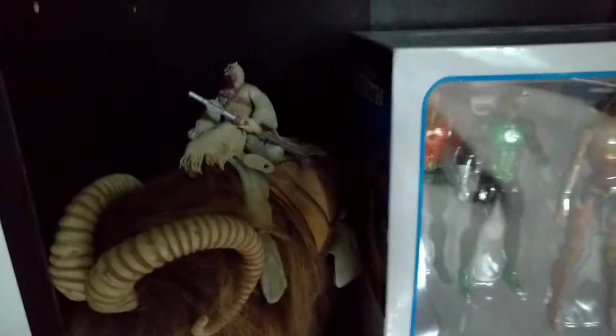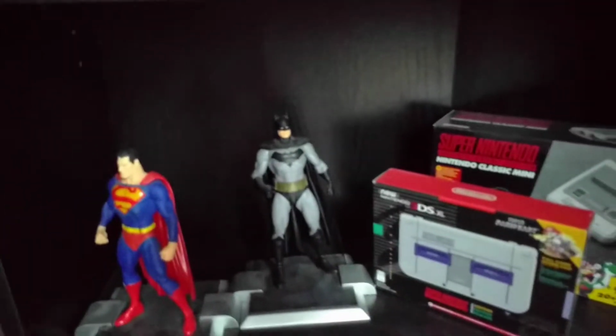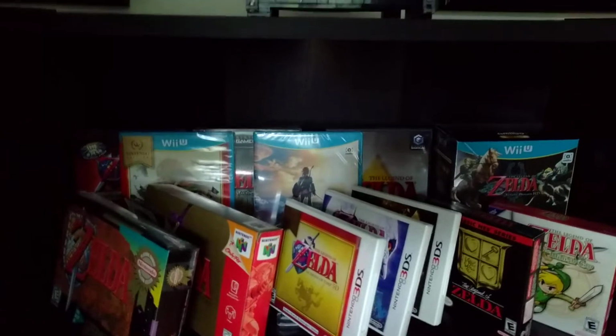And I've got this Bantha and Tusken Raider gift pack of the Justice League. And some video game stuff there. Alex Ross figurines. Moving on over. I had all my video games just piled into this bookcase before, and then I took them out and reconfigured it to kind of just highlight a few key areas of my collection.